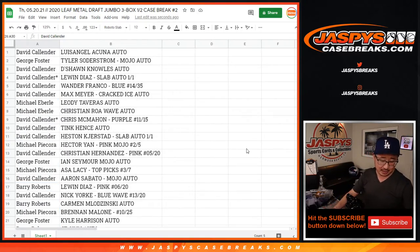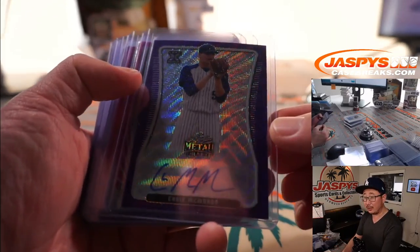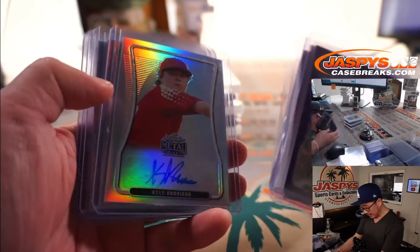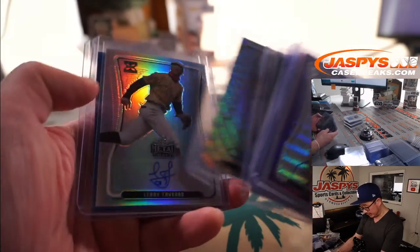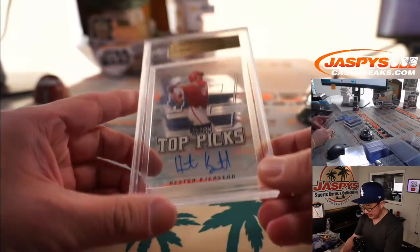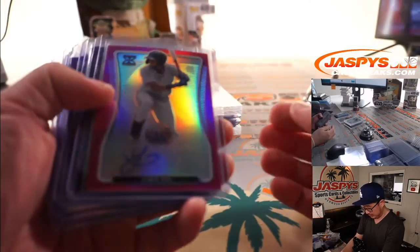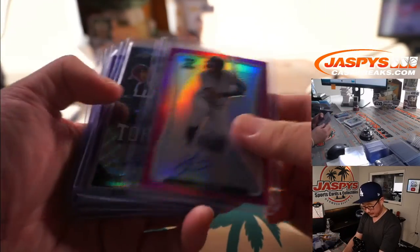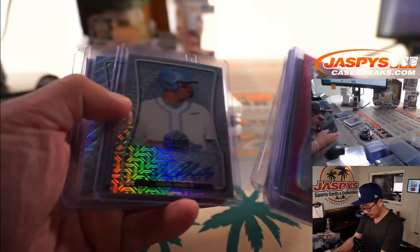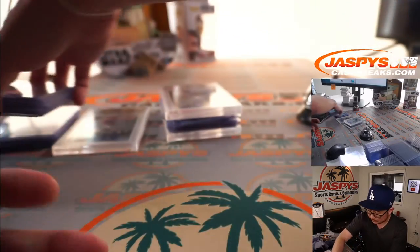And that's how it shakes out, everybody. Thank you very much for getting in. Here's another quick look at the hits again. Chris McMahon, Eric Pena, Noelvi Marte, Hector Yan, Kyle Harrison, JT Ginn, Christian Roa, Leody Tavares. There's the Wander Franco. There's the Heston Kerkstad, the Top Picks slabbed autograph.